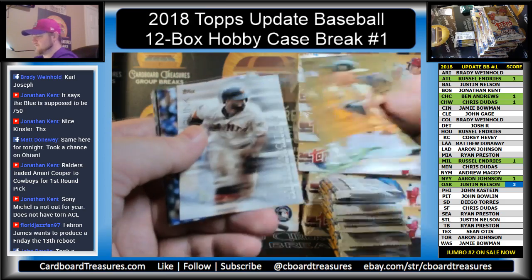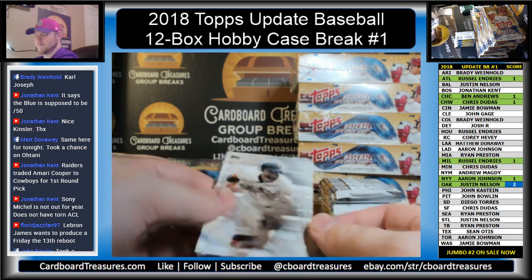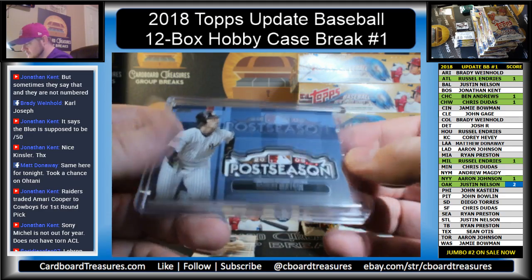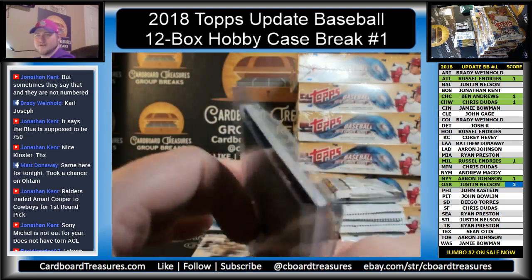There's Daniel Mengden, rookie gold, 2018. Blue's supposed to be to 50. Yeah, nothing.